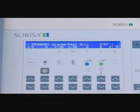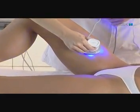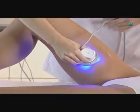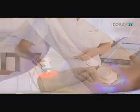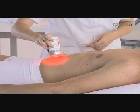The default body application time is 10 minutes, split into two 5-minute phases. This time is indicated for treating medium-sized areas: saddlebags, thighs, buttocks, or a not too large abdomen. If the area is large, like the upper leg or a large abdomen, 2 10-minute cycles per area should be applied, or the operator can set the application time manually.